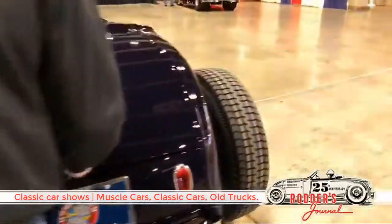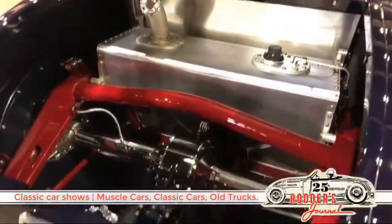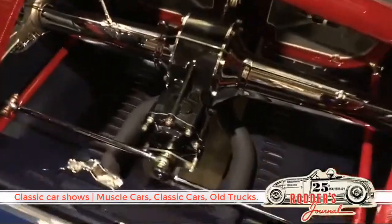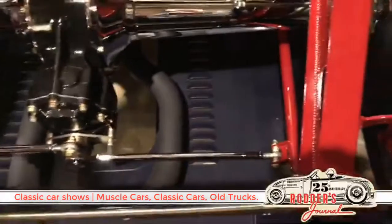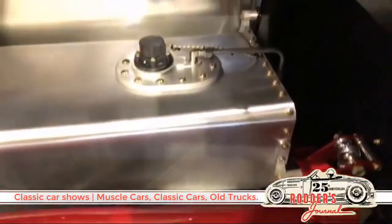In the back, it's all business. Fuel tank, rear end. It's all torsion bar suspension. And it's got a fuel bladder in it. Watts link, underpans.